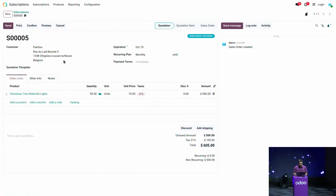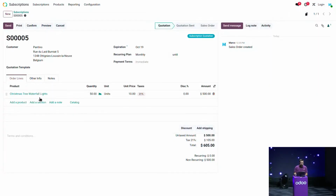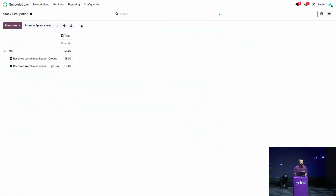Oh, I have a small problem, but don't worry. It's just that I don't have an email, I think. Okay, that's just that. But when you send it, don't forget that with the subscriptions app, Odoo can then generate invoices automatically and send them to the client at the end of each month with this information. And finally, in the reporting, you can find the stock occupation in your warehouse. So for example, in the ground, there are 45 units that are occupied, and then 10 units for the high base. So that's all for me.